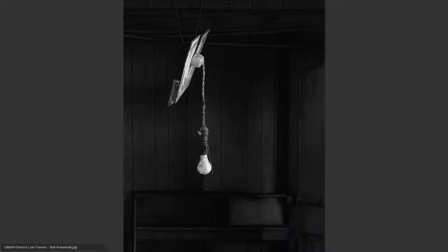Gary Fong's comment. I like the simplicity and contrast of the hanging light bulb. It can tell a number of different stories. Nice, even lighting, nice texture in the dark background that lends a hint of times past. Bob Kowaleski, Dreams Lost Forever, 22 points, third place.